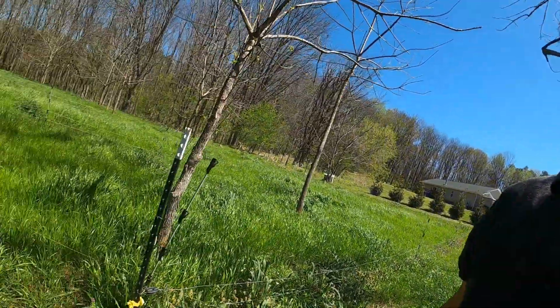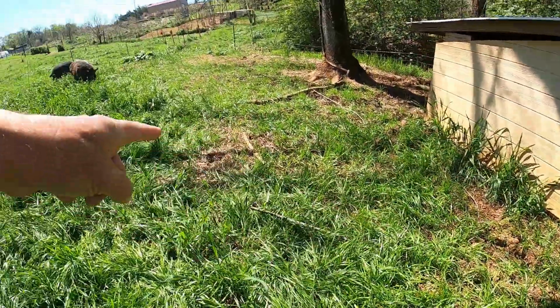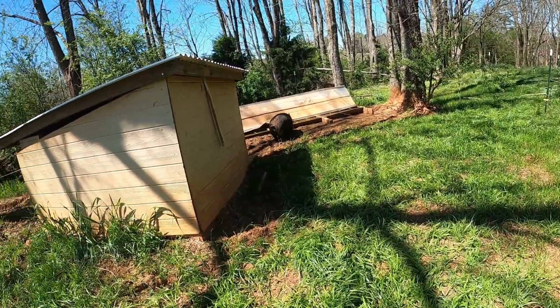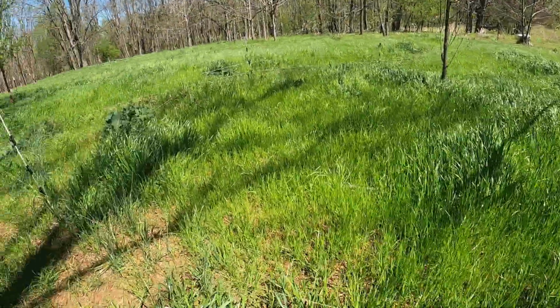All right, so back to the point. Sorry for the diversion. You can see here, this looked just like that, and they've done a really good number on it. Pigs have a tendency, and I think cows do the same thing, when you put them in a new paddock, they walk in, they start munching away immediately, or they go all the way to the end and graze their way back. It's fascinating to watch. So here we have the midpoint.